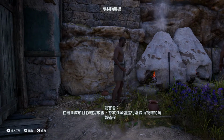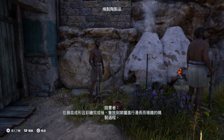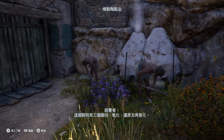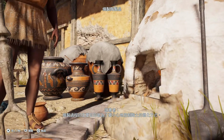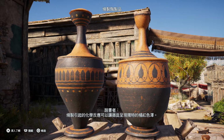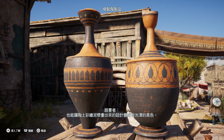After the pots were shaped and decorated, they were packed into kilns for the lengthy and delicate firing process. The process had 3 stages: oxidation, reduction, and reoxidation. The main purpose of the firing process was to carefully manage the clay's exposure to oxygen. The chemical reactions caused by firing gave the pots their distinctive orange-red coloring. This also turned the designs made from the clay decoration slips glossy and black.